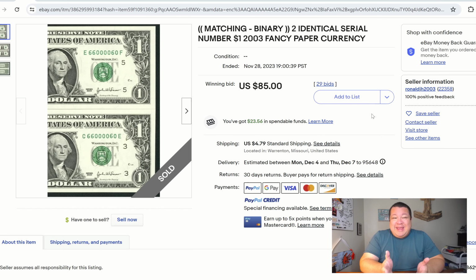But most importantly, none of the notes that we're going to talk about today are graded. This is probably the one aspect of numismatics that I liked the best: with paper money, fancy serial numbers don't have to be graded. Whereas on the coin side, you could make the argument that certain coins need to be graded to be sold. That's simply not the case with fancy serial numbers because they're self-attributing. You know what a specific type of fancy is before you even go and sell it.